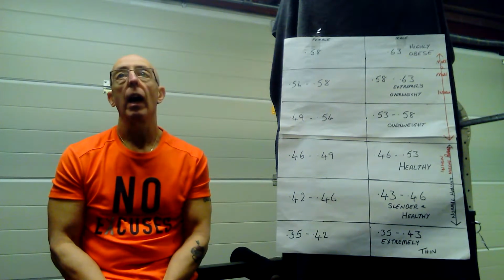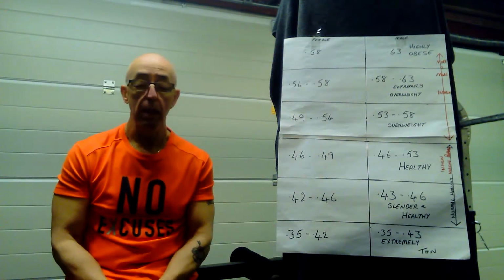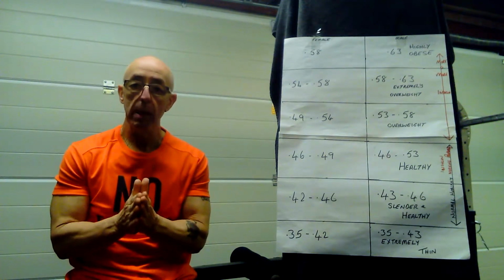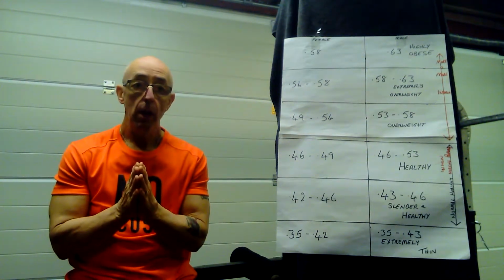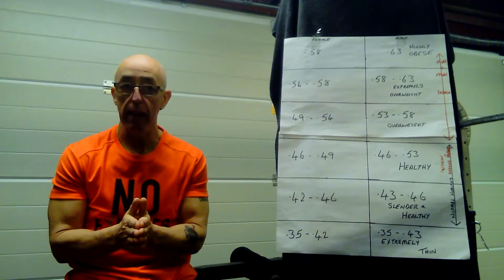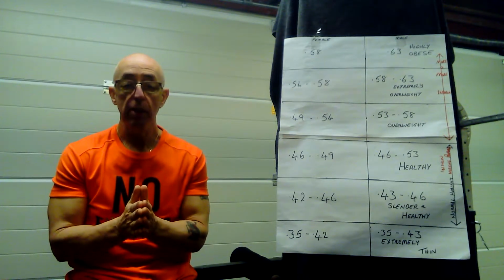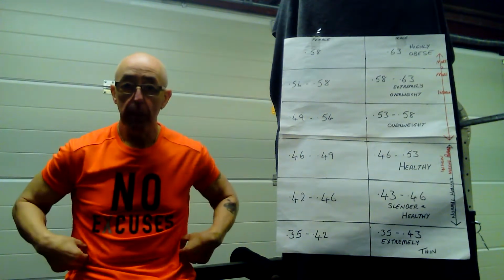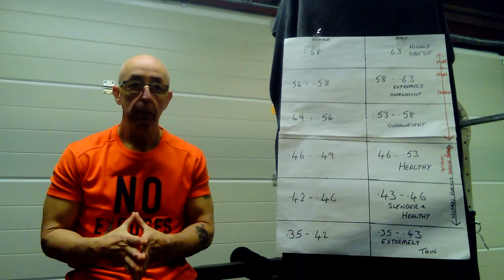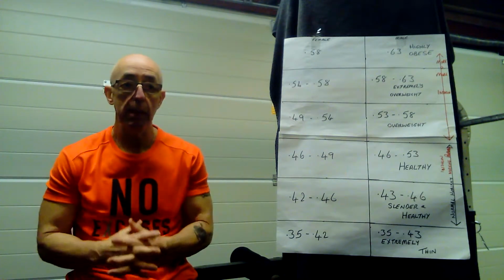Now, I think you could probably tell with some people without measuring, but a lot of people you couldn't. So what you're looking at, this is always measuring in inches. So you divide your waist size in inches by your height in inches. Make sure with your waist size, you're measuring it around your belly button and in a relaxed state. Don't suck it in, you'll get a false reading. Just stay relaxed.